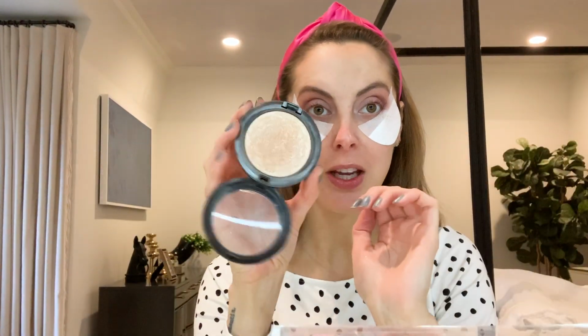Now I want to put on a little bit of highlighter. So here's this Double Gleam Extra Dimension Skin Finish by MAC. I love this stuff. I talk about it all the time. It is very, very useful. It's a good thing to have in your makeup kit.